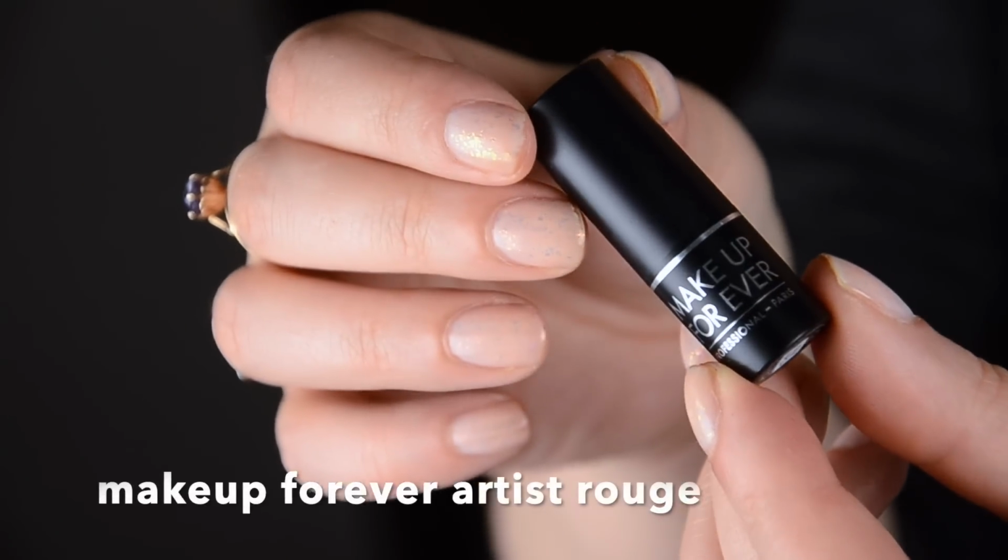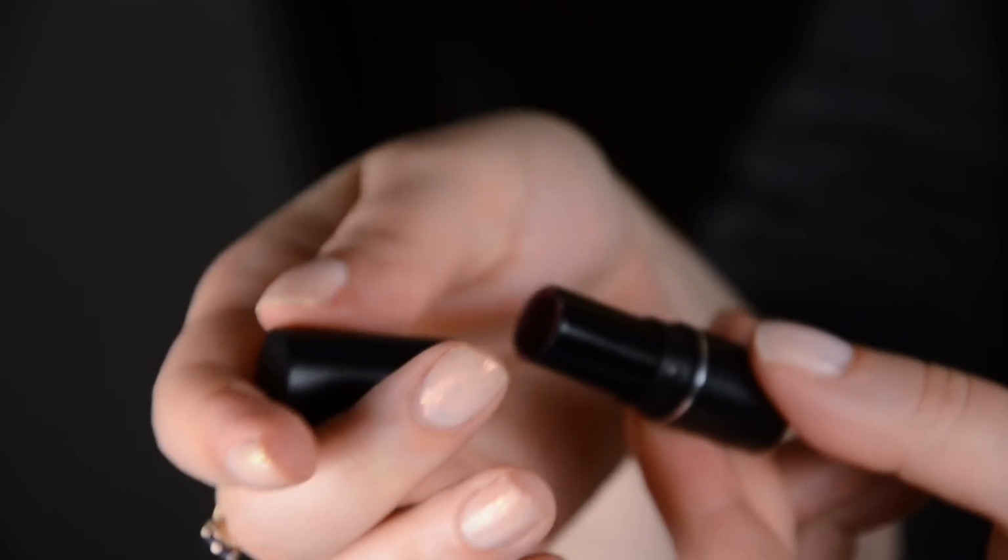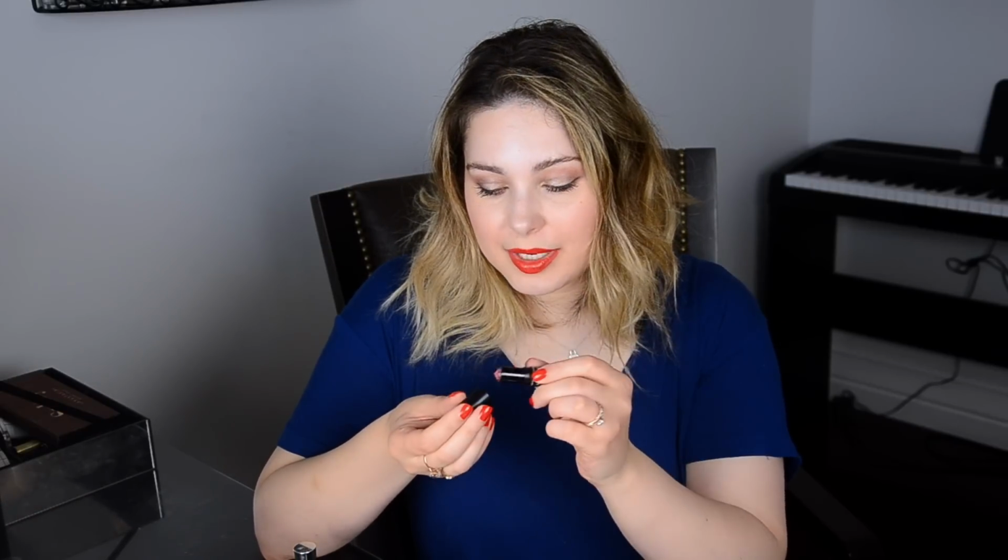Okay, Makeup Forever. This is Makeup Forever Artist Rouge Creme, C221 or 7Y15, I'm not sure what the color name is. This was a mauve purple based neutral darker color. I used it in the winter. I enjoyed it, but I wouldn't repurchase. The formula was good, but not as good as Bite Beauty.